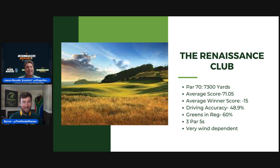I ended up finishing in second there, but I fell in love with the country, just everything about it. So this tournament is a little near and dear to my heart. I do love watching it. And the Renaissance Club has certainly brought up the prestige of the event. It's been held here for 5 years now. This is year 5. Par 70, 7,300 yards.